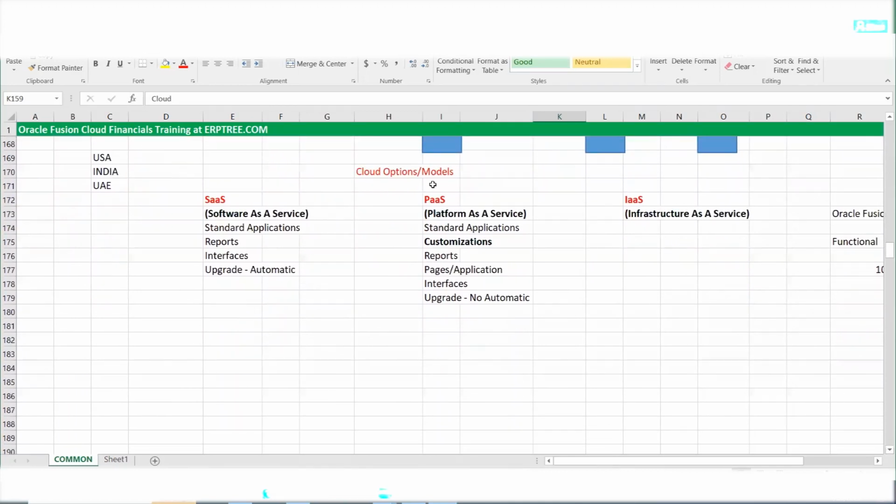If any company wants to use cloud applications, what are the different cloud options available for companies? These are the three options: SaaS, PaaS, IaaS. You can get Fusion applications along with the SaaS and PaaS subscriptions. With IaaS, you can get only storage space, which you can use for any purpose. The big difference between SaaS and PaaS is that in PaaS you can do any sort of customization, but in SaaS you can do very limited customizations like report creation and interface development with third-party applications.